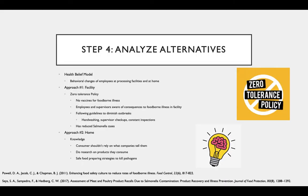Step 4. Analyze alternatives. Health belief model can benefit in behavioral changes of employees at processing facilities and at home. Approach number 1. Facility. A tolerance policy was created so that if a salmonella was discovered, the site would face immediate consequences. This is crucial considering there is no vaccines for the foodborne illness and it's important to diminish exposure.